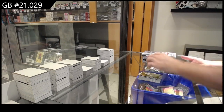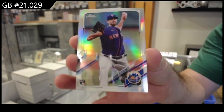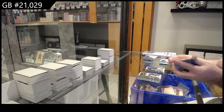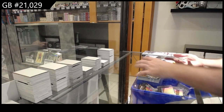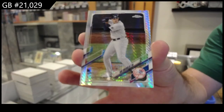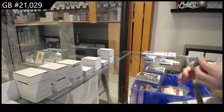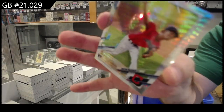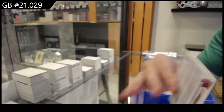We've got, let's see, refractor rookie of Peterson for the Mets. Peterson for the Mets. We've got one of the silvers of Urshela for the Yankees. We've got another silver of McKenzie for the, is it Guardians now? McKenzie.